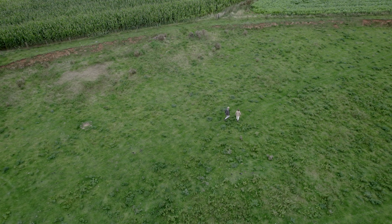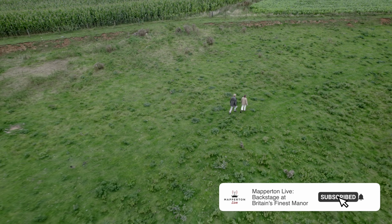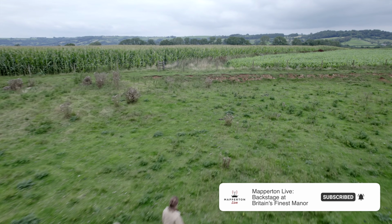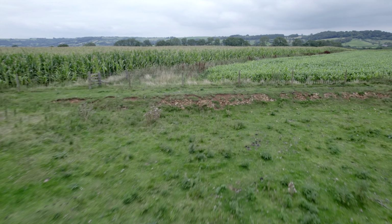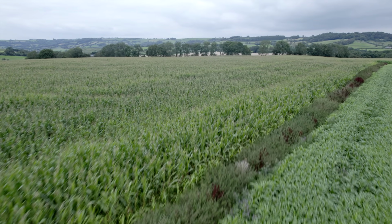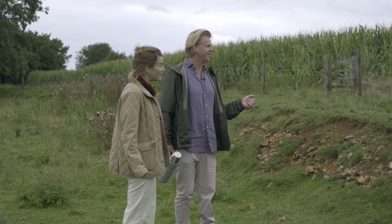Having dusted herself off, Julie then joins me on a visit to a rather special corner of the estate. This is one of my favourite places at Mapperton. It's got this extraordinary field of maize over here. No, that's not true. Oh, I was about to say, did you plant that for me?